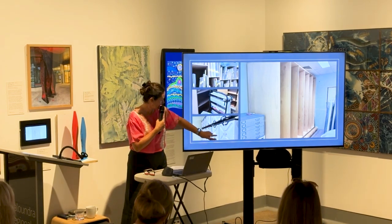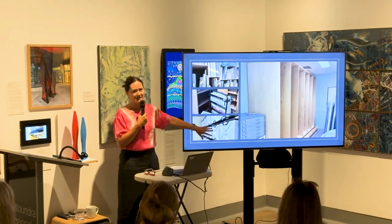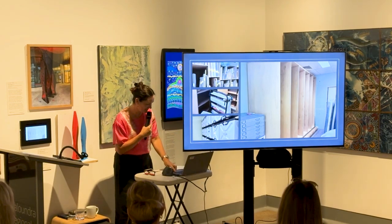One of our gallery program staff, Pete Liddy, who used to be at GOMA, has been creating these custom internals, so he calls it nesting. So he's been doing this nesting for our collection of ceramics.